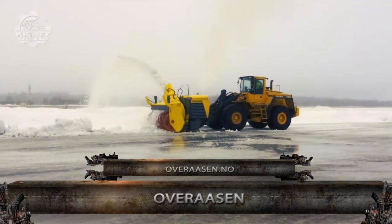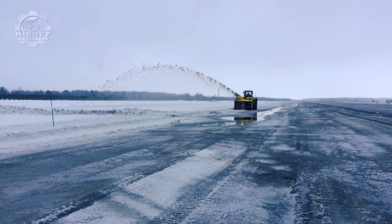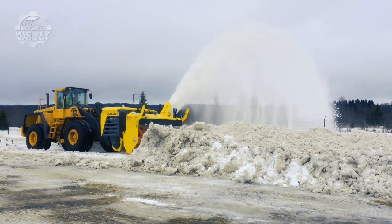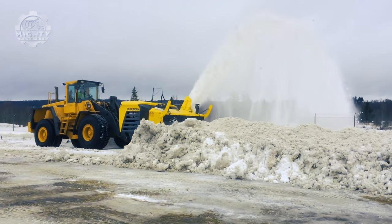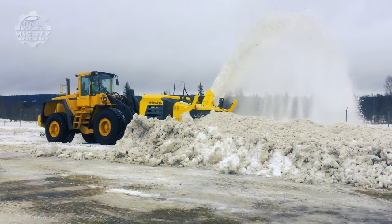Another machine from the Overaasen road equipment is the UTV 430. Made to be paired with a front loader of 18 to 22 tons, aside from snow removal at airports, it can also remove drifts along roads. Through its two-stage snow clearance method, it's able to clear snow under any weather condition.